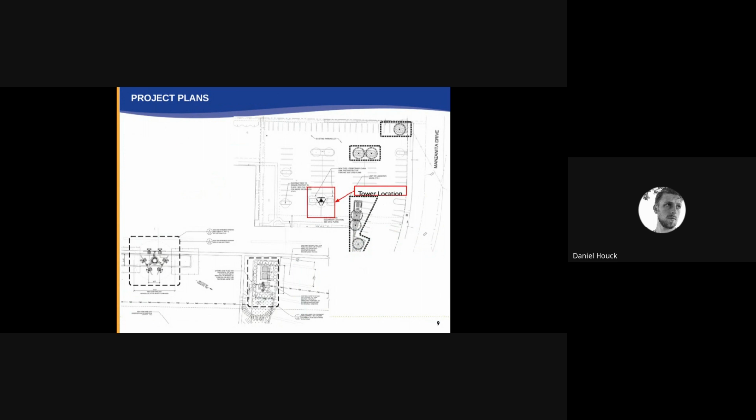On the bottom left, we have a zoomed in site plan, essentially showing the same thing. You can see the tower in the landscape finger on the left, in the center, and directly to the right in the other landscaping finger, there is that equipment enclosure with the landscaping surrounding it.